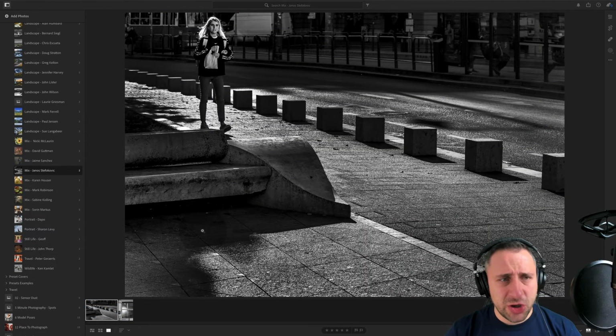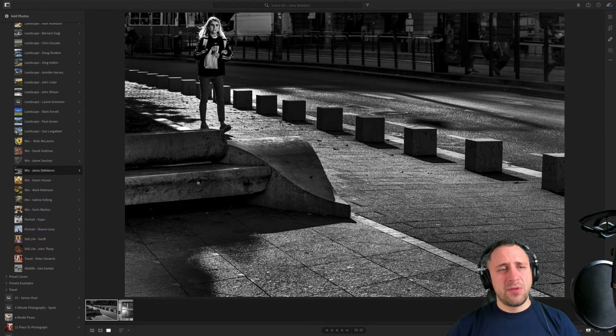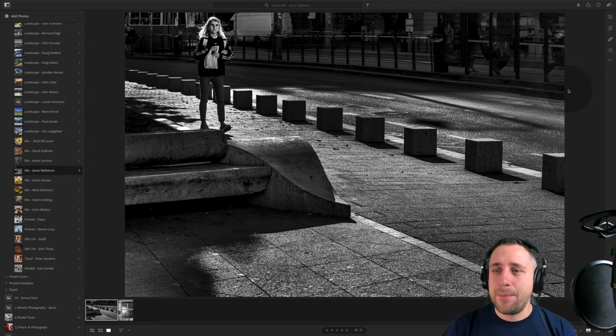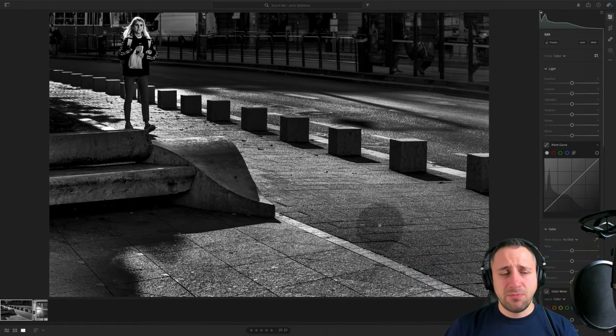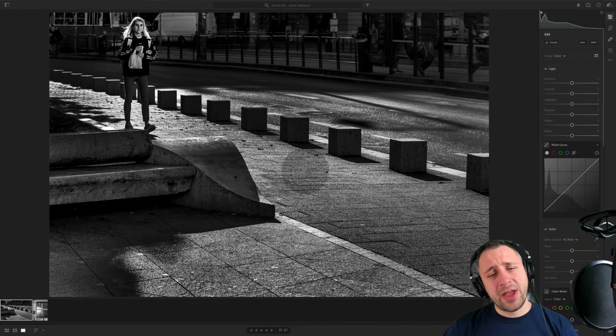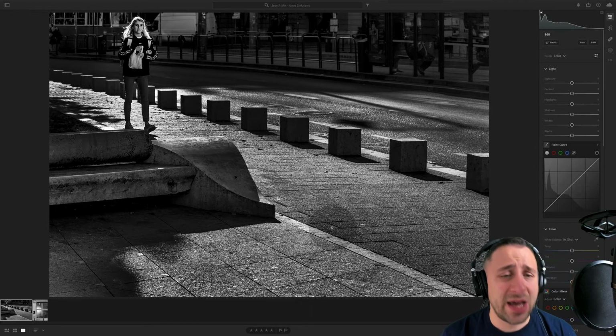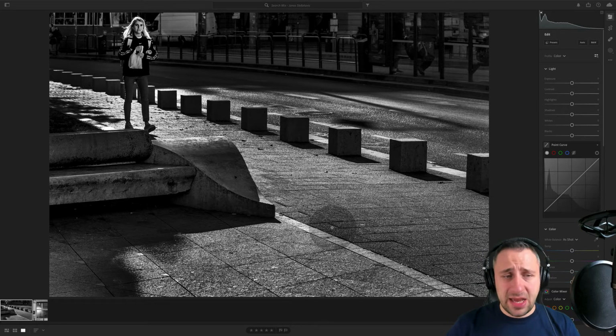Moving on, Janos. Janos, I also feel like I've seen some of your pictures before. If not, then I'm wrong. However, lovely black and white photography. Let's jump to it. So we have this girl arriving into the scene with quite a texture, black and white, with some heavy darks and nice brights. So well done on that.